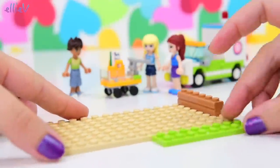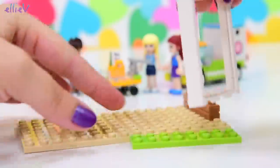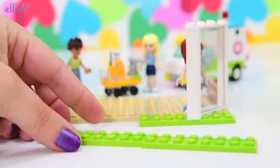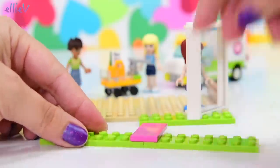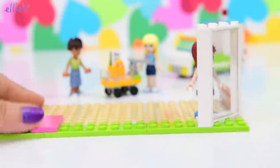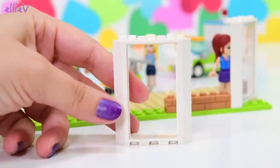But a little delivery van or multi-purpose van is done, and we're up to bag number two, where we get to start building the actual pet center, as they call it, because it's more than just a pet shop or for pet supplies. It's got a grooming parlor and it's also got a little vet clinic in it as well. So multi-purpose, very, very cool.